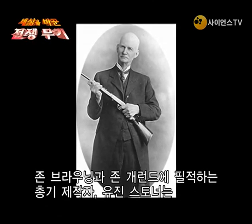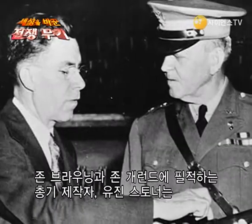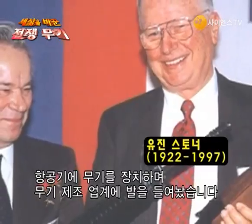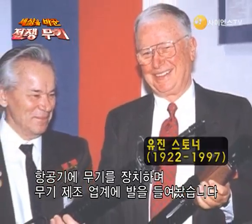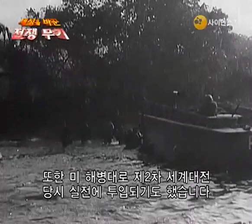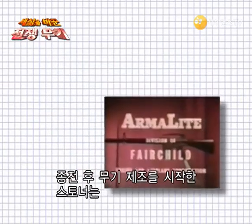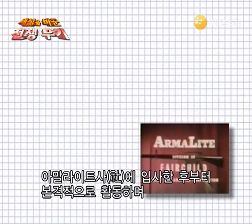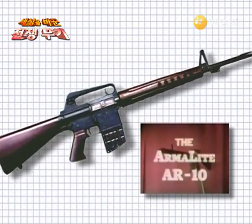Regarded by many as one of the preeminent gun designers of the United States, along with John Browning and John Garand, Eugene Stoner began his working life in an aircraft factory, installing armaments in aircraft. He enlisted in the Marines and served in the Pacific and China during the Second World War. After the war, he became a design engineer and eventually joined the Armalite division of Fairchild Engine and Airplane Corporation.